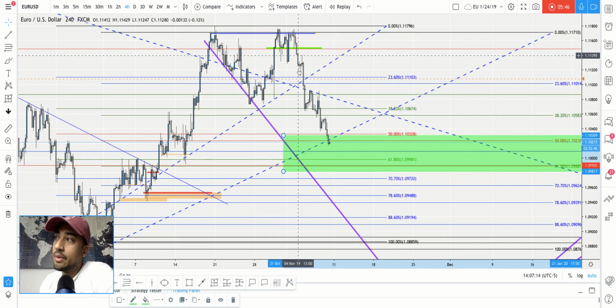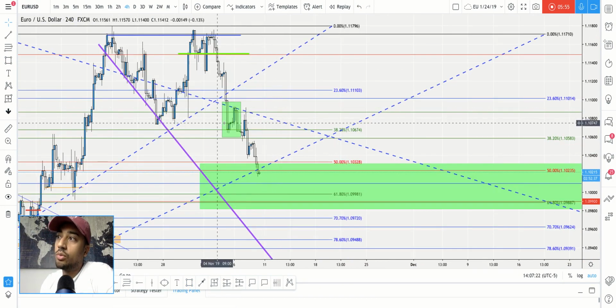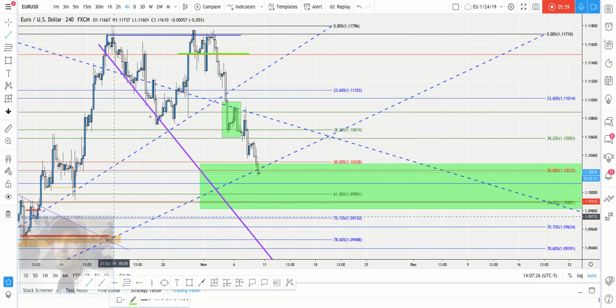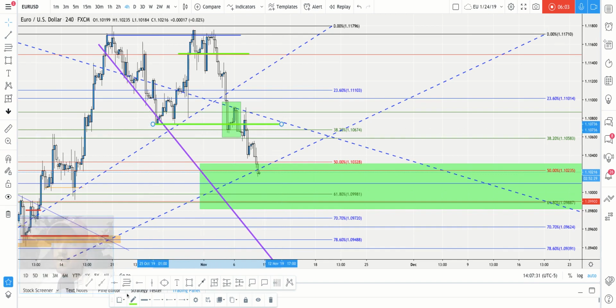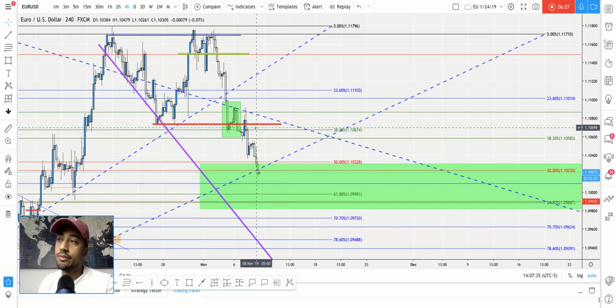What tends to happen is getting into a region just like this one, someone would say, "Oh, we're at a level of support. Price is going to push up. Let me get out and collect my pips." You know, price is at some level of support right here. People always have something.